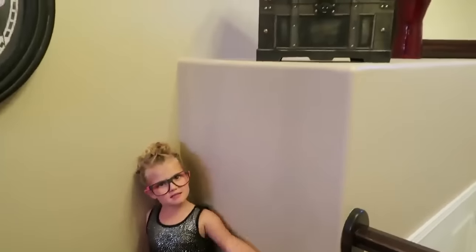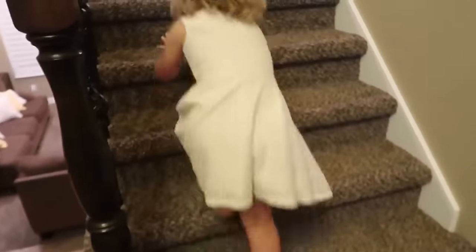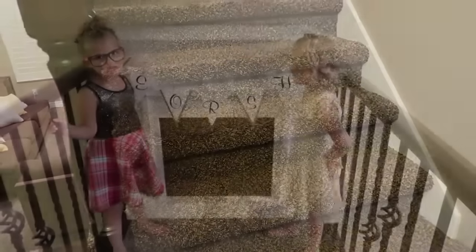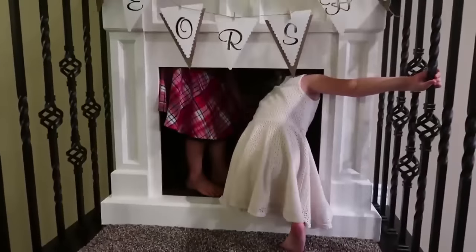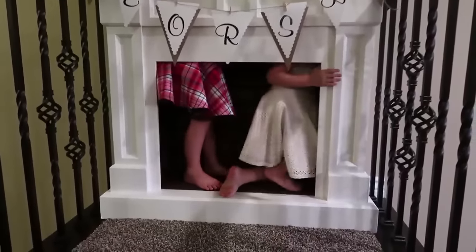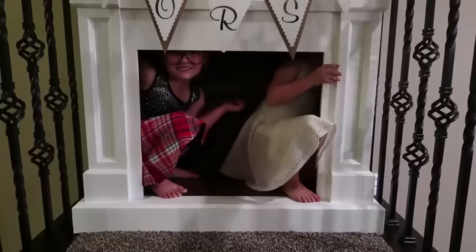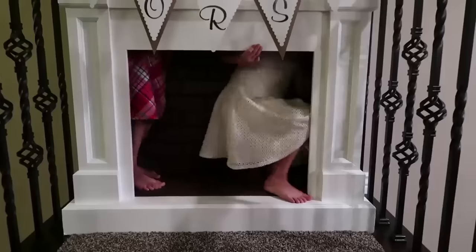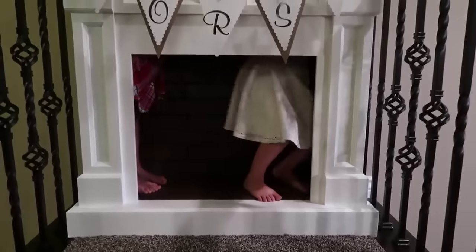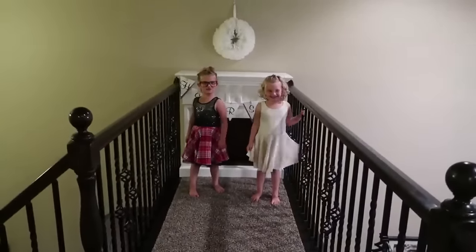These are our treasure boxes. We have done some videos of those. We love gold coins. Now it's time for our fireplace. It's not a real fireplace, but it looks like one. I'm so sure I can stand up in here. Hey, watch me. Can you see us? Can you see me? And me? We're like a family. We do fashion shows on it.